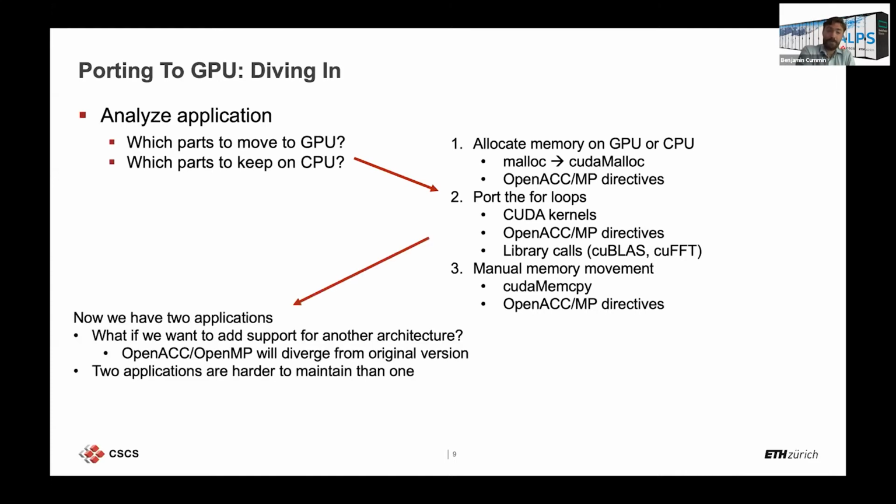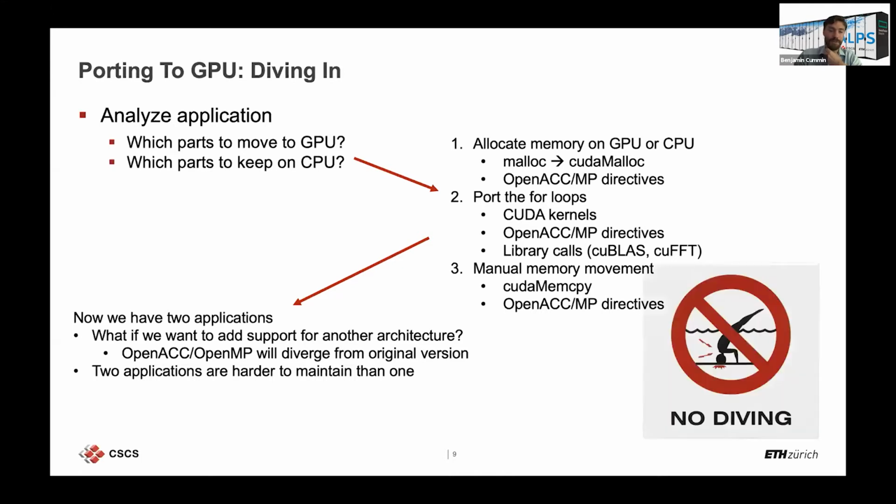Well, now what you actually have is two applications, because you've gone and changed the application. You'll have a different version of the application for CPU and GPU targets. I want to make a note here that OpenACC and OpenMP won't actually give you one common unified code base, because you'll still have to modify a lot of the loop structures and the way the code is organized. Even with OpenMP, you might still end up with two different versions of a loop, or two different versions of the application that have been tuned to use OpenMP for the different target architectures. So this quickly becomes a maintenance challenge, because if another GPU architecture or accelerator type comes out in the future, we might have to add further implementations.